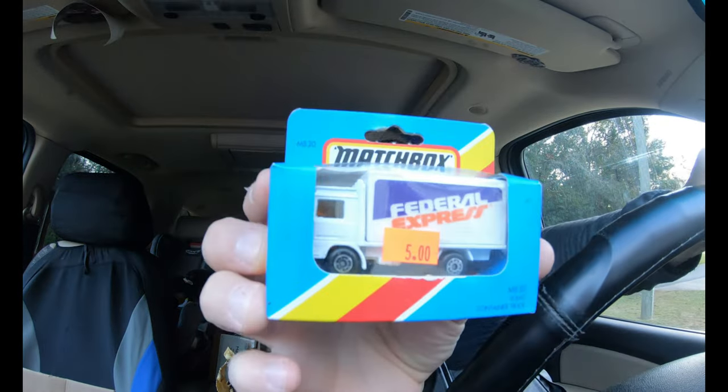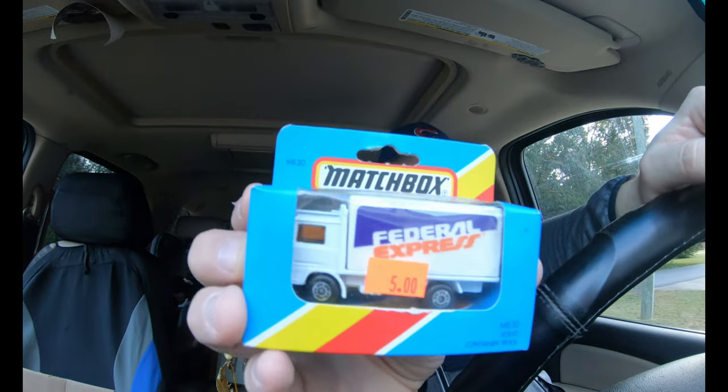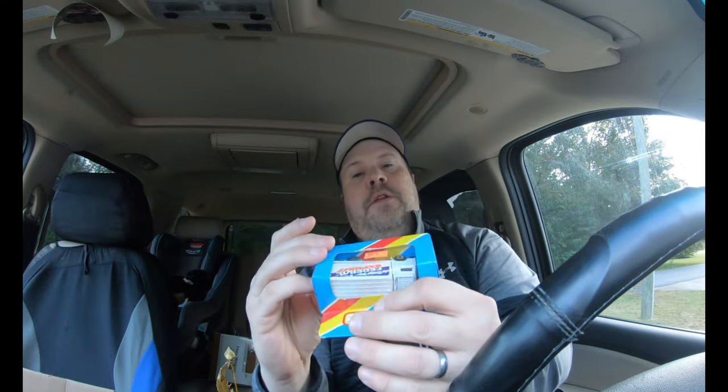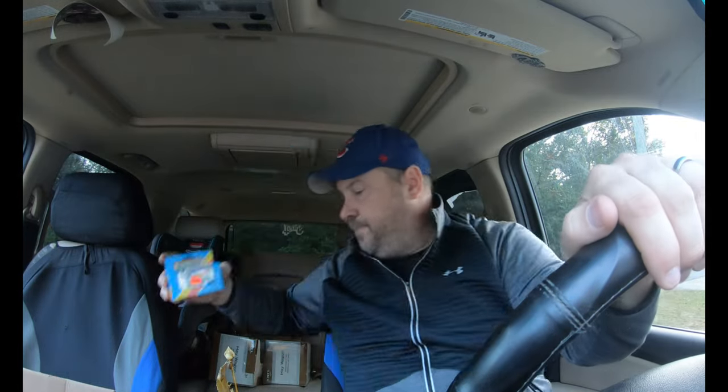Also grabbed, now, one of the main reasons I went there, while I'm talking, I'll show you this, was these mallards that they had there, wooden mallards. There were some really nice looking ones, and there were about 10 of them. There was a woman in front of me, she grabbed all of them. I was lucky to get the two, I'll show you, but anyway. There's a Matchbox Federal Express. Let's see what year this is made. I'm not sure. Anyway, there's that.